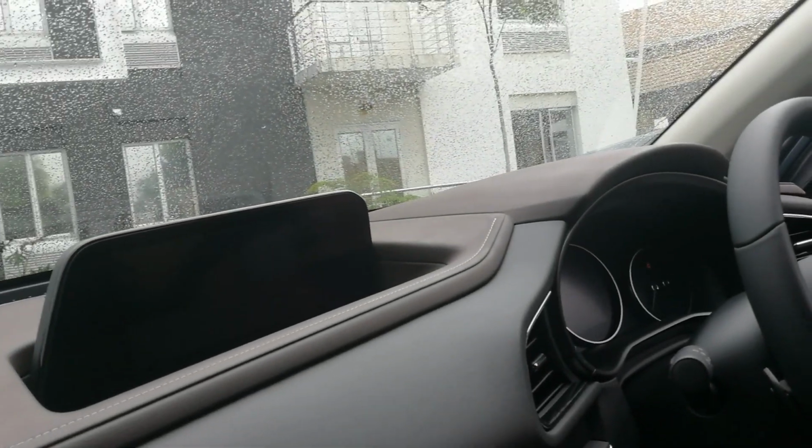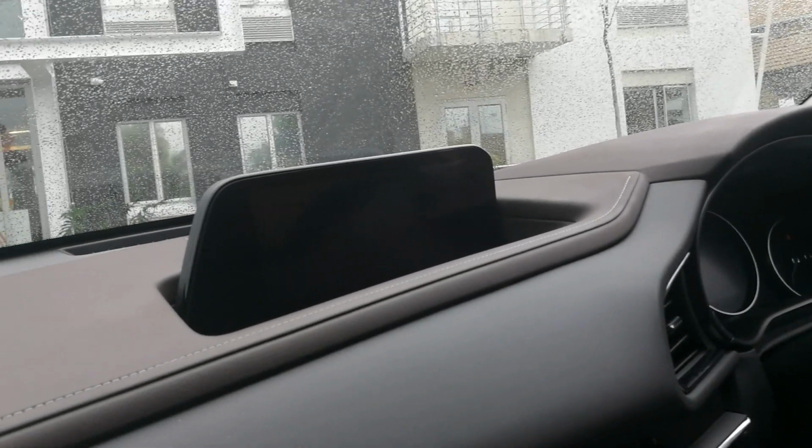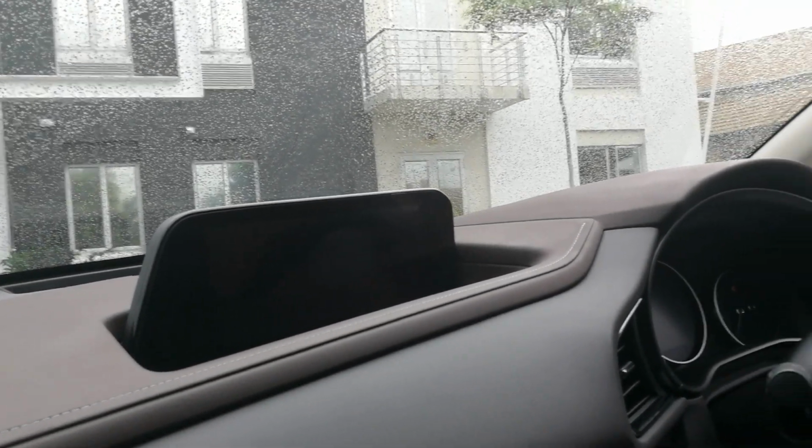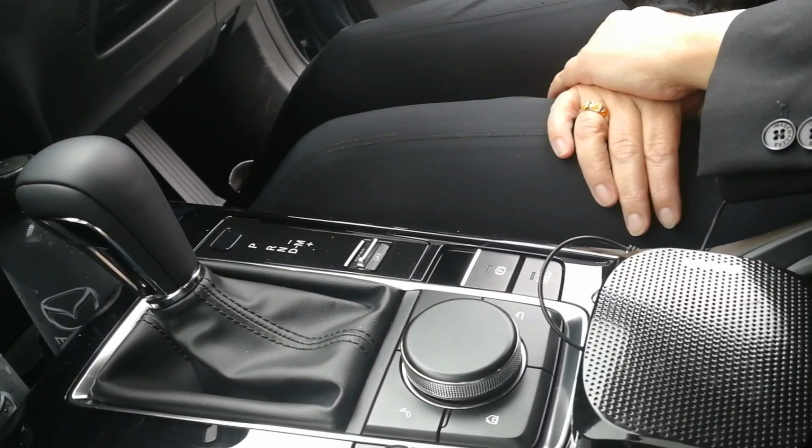You see the MZD Connect screen here. We've made it a little bit bigger, so it's an 8.8 inch. It's also slightly slanted towards the driver. It makes it nice and easy, and together with the Commander dial, you have everything that you need in the car right at your fingertips.